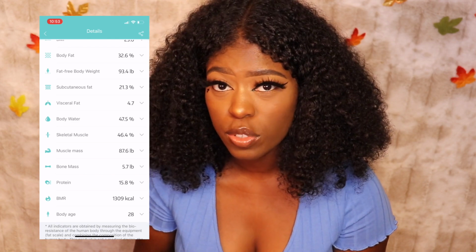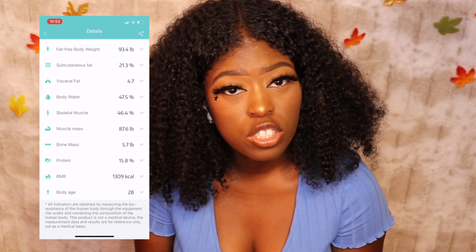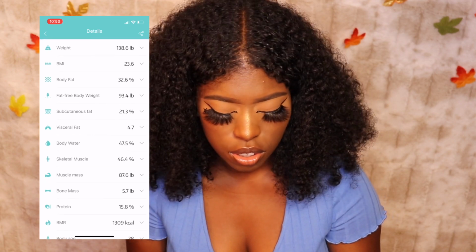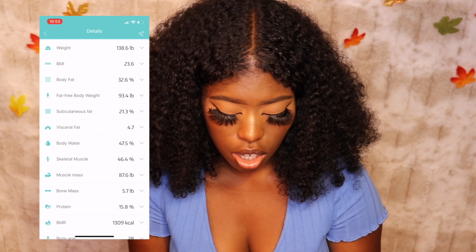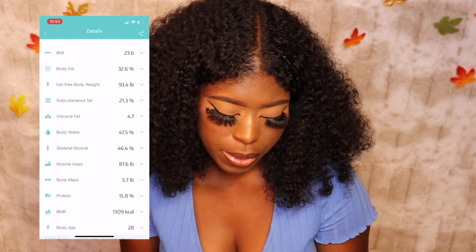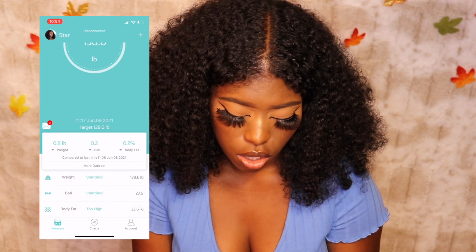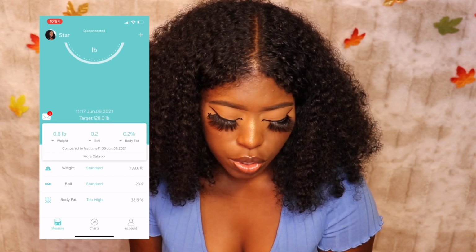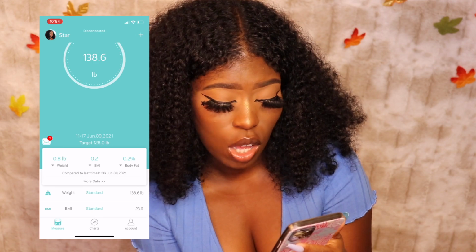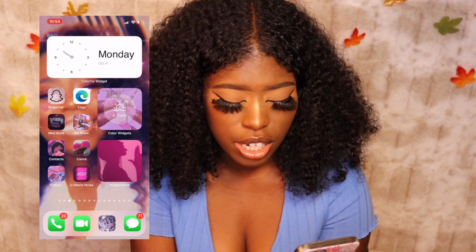So I have the body age of a 28-year-old according to this app, but you don't want to just take it 100%. It's very skewed. Some days you could be starving, it could be all wonky. So you can't really just take this 100%, but it's a good way to monitor your current weight over time if you're trying to do that. I just thought that was cute, so I wanted to put that in there. It's a cute app that really helps if you're trying to stay on track with your fitness and how much water you're trying to consume.